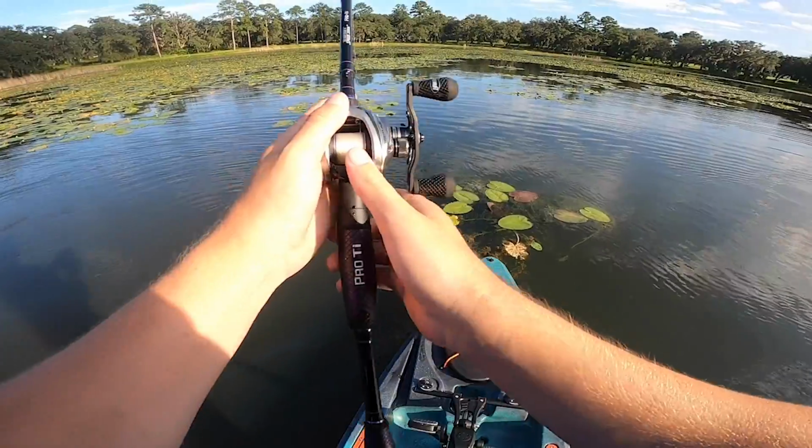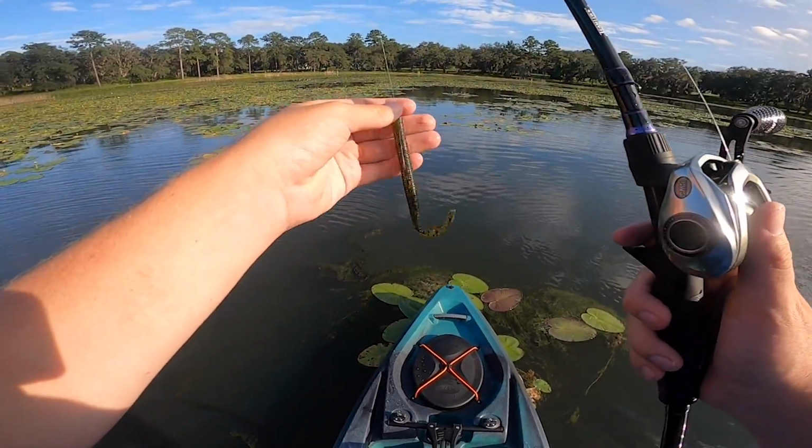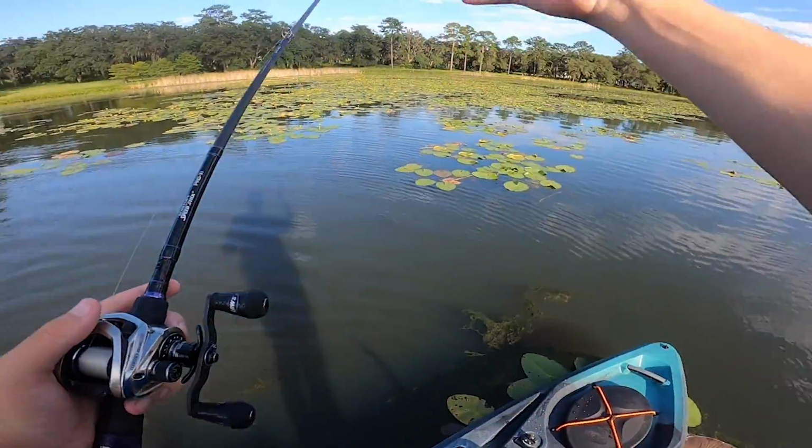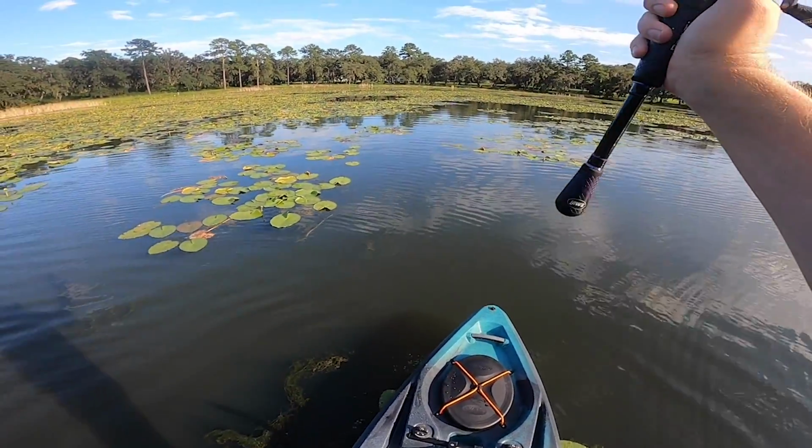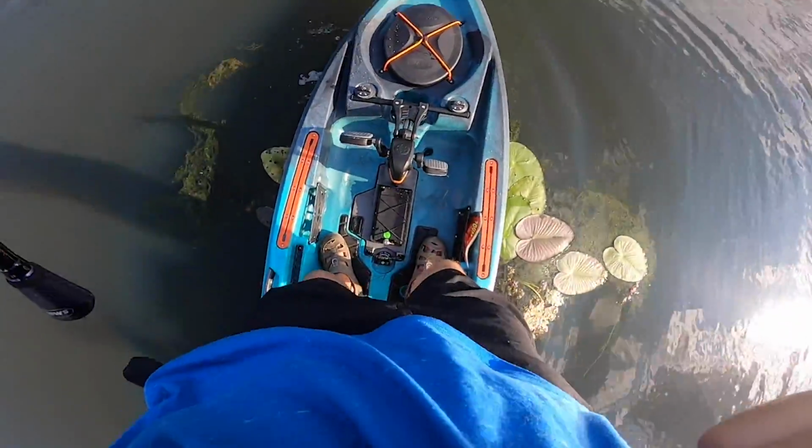I'm gonna start fishing right here. I have a watermelon red speed worm tied on here, little 1/8 ounce bullet weight. We got a ton of pads in front of us, and I'm gonna just start fishing. It's been a while since I fished out of a kayak, probably I'd say 3 months. But check this out. This thing's super stable.